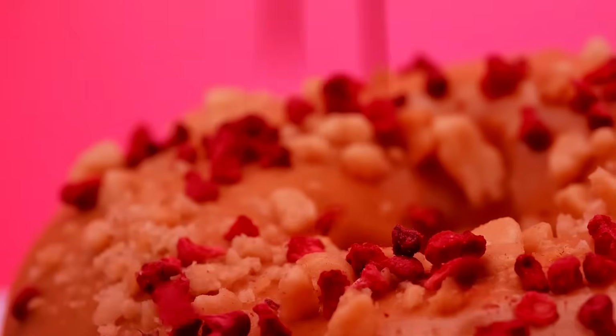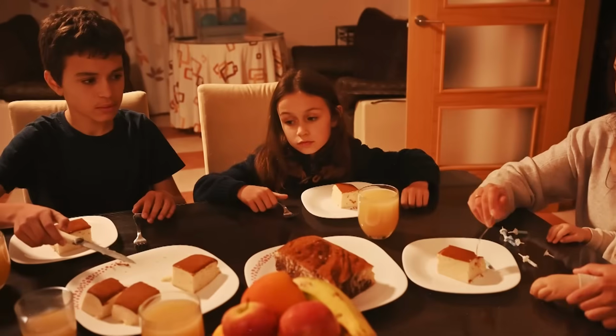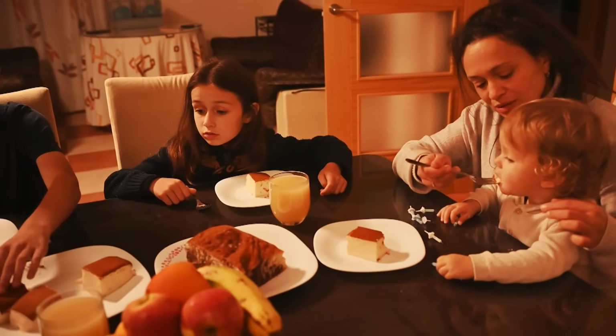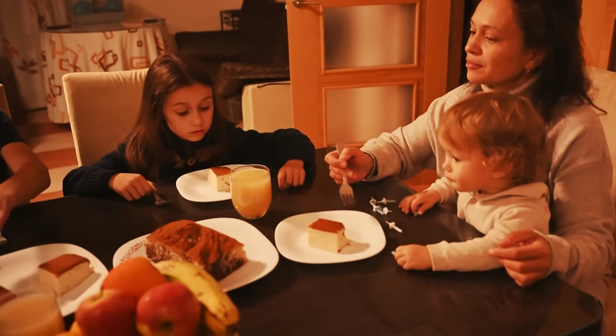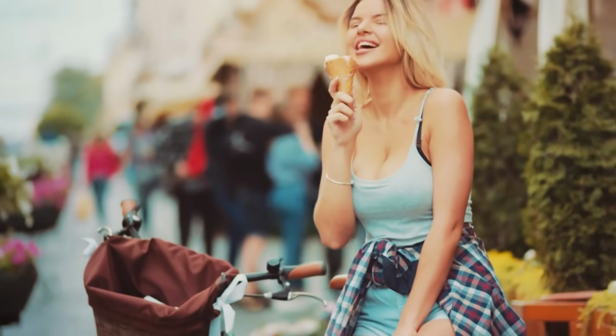Yet, as dessert trends evolved, this pie began to fade from favor. The rise of more elaborate, multi-layered confections and a push toward healthier eating made its rich, calorie-dense filling seem out of step with modern tastes.